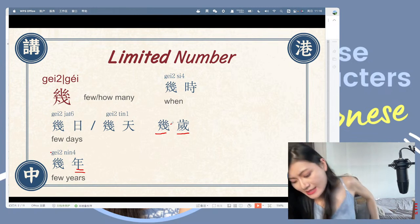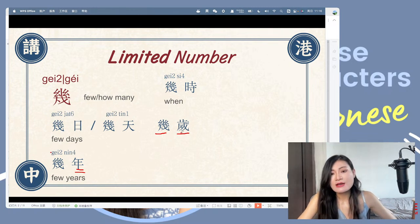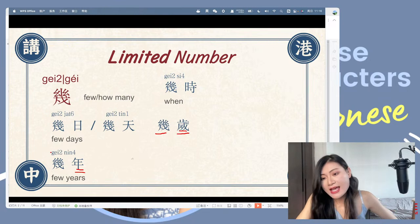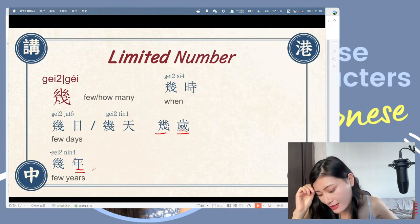So this one is 几岁. Yes, I would say how many years. Yes, 几年 also means how many years.